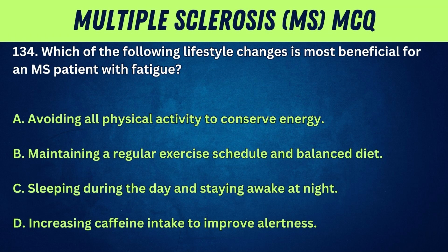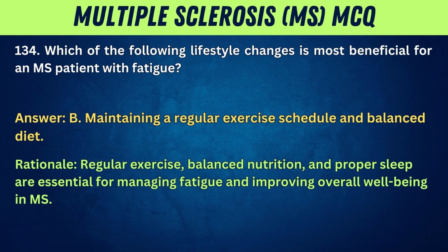134. Which of the following lifestyle changes is most beneficial for an MS patient with fatigue? A. Avoiding all physical activity to conserve energy. B. Maintaining a regular exercise schedule and balanced diet. C. Sleeping during the day and staying awake at night. D. Increasing caffeine intake to improve alertness. Answer: B. Rationale: regular exercise, balanced nutrition, and proper sleep are essential for managing fatigue and improving overall well-being in MS.